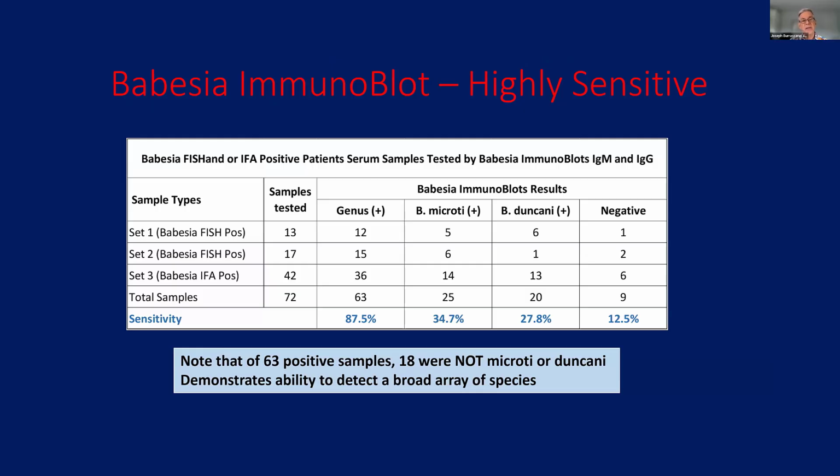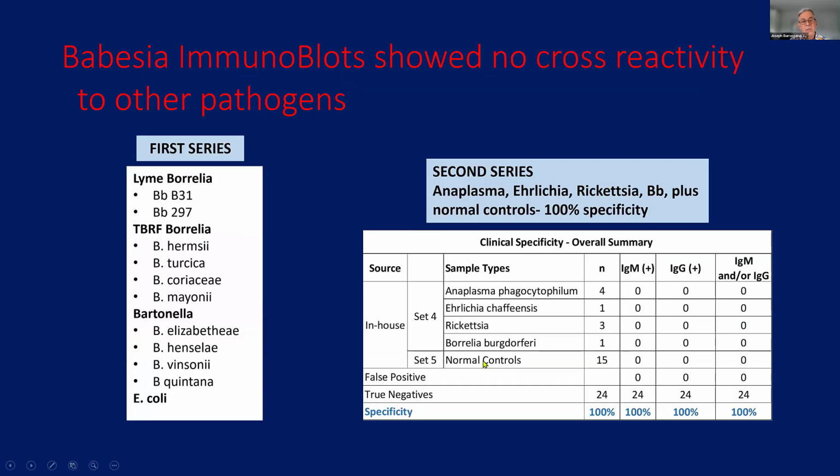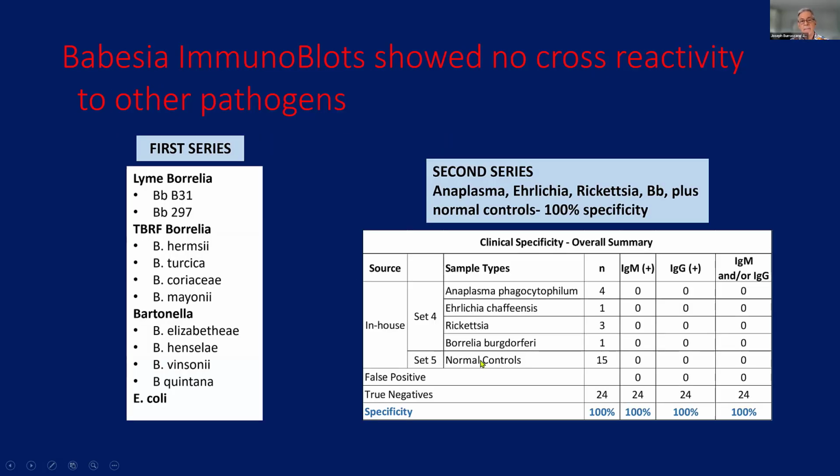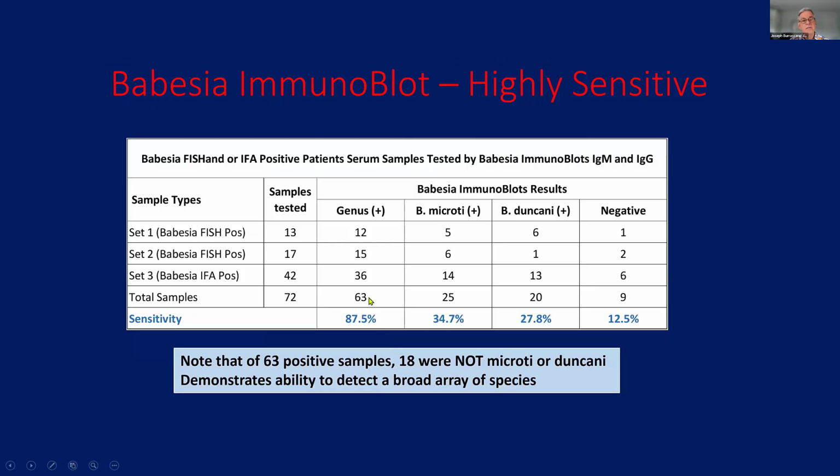Sensitivity is really very high. Now, here's a very interesting thing I found. Of 63 samples that were positive, 25 had microti, and 20 had duncani. What were the other 18? These are other species that were making the patient sick that showed up on the ImmunoBlot that you could not otherwise find in any other lab. So again, it's important to do the ImmunoBlot when you suspect Babesia.